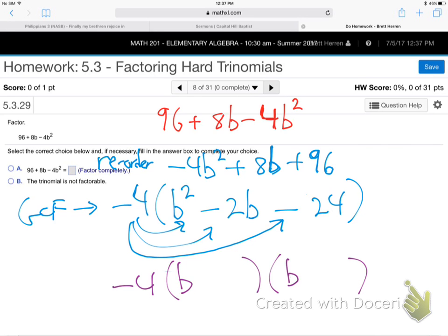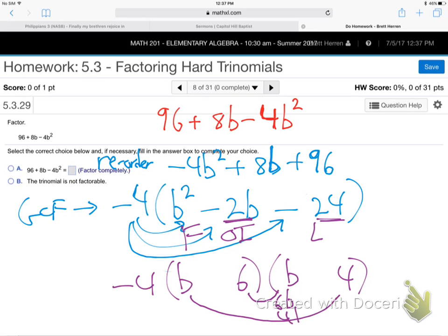So b's in the front. We're saying FOIL. Front times front, b times b is b squared. Last times last to be 24. What times what is 24? 6 and 4, 4 and 6. Now, how do you know if that's right? We've got to check the OI in the middle. The two inner, 6b, two outer, 4b. Can they make the middle, which is minus 2b?